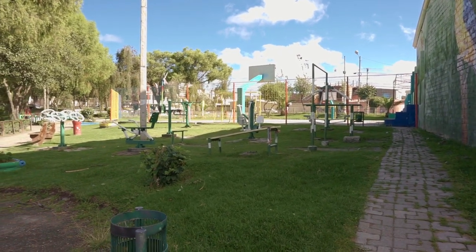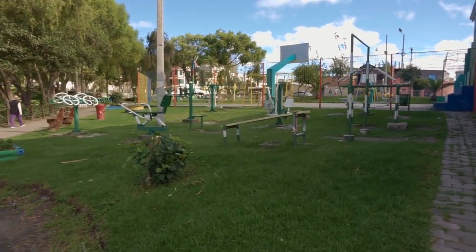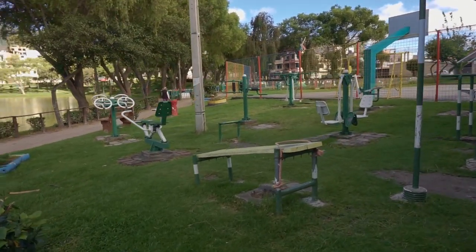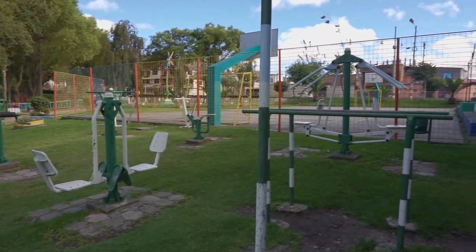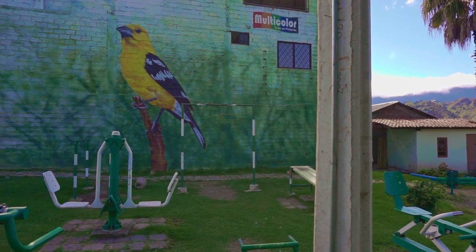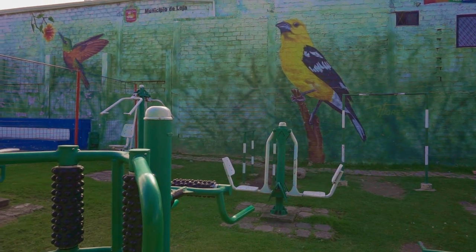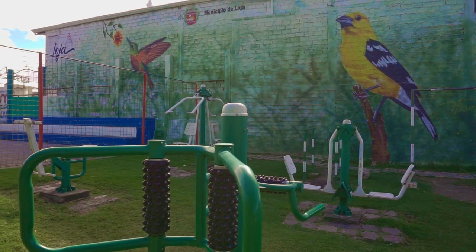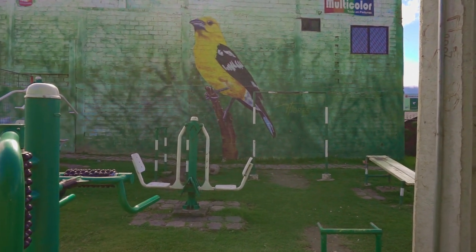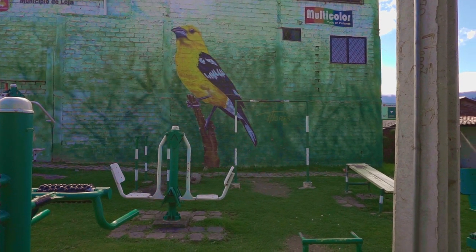There's some exercise equipment that they've put in here. It's the same exercise equipment that they have in quite a few parks here around town in different locations. And then there's a little cancha, little open court here for sports. And on the wall of the church, which faces the park, as you can see, we have some very beautifully painted birds. Looks like a hummingbird. That might be a, not sure what that one is.